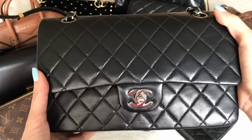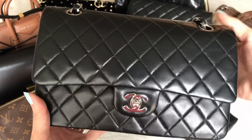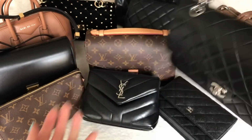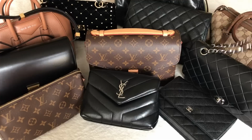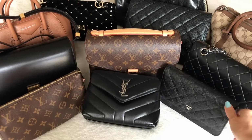And I also know a lot of people who love it and can't let it go, but it sits in their closet because it's not comfortable, and so they don't want to reach for it. And you don't want your first designer bag to be that. You want something that you're really going to use and appreciate and love.